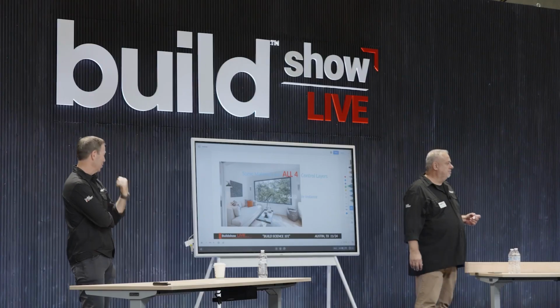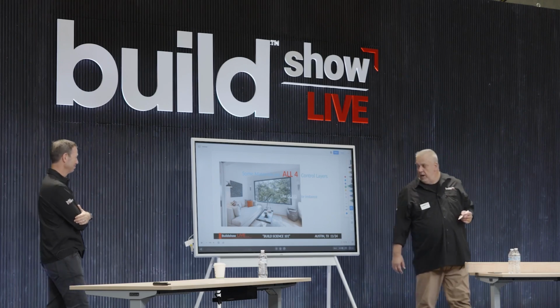And as a side note, I want to say all the guys that built this stage, by the way, are over there on my left, your right. Thank you, gentlemen, for all your hard work getting ready for Build Show Live. A couple of those guys worked till midnight more than one day this week getting these stages ready with this beautiful Delta Millworks wood. Right.